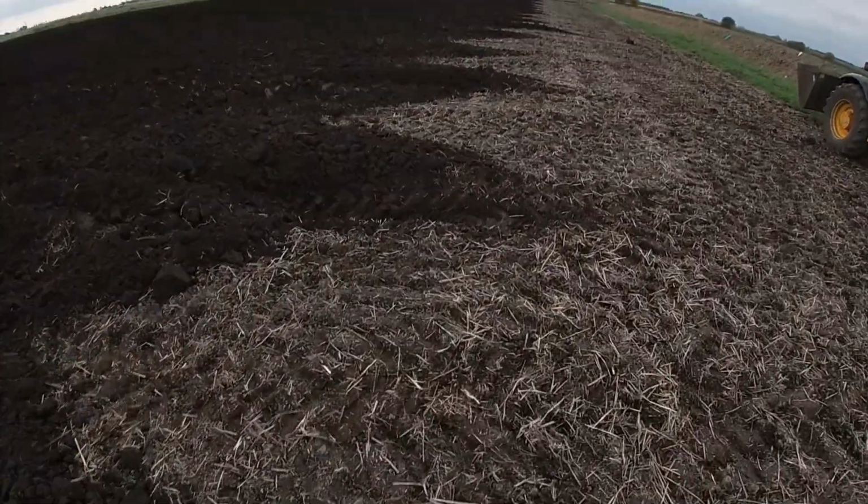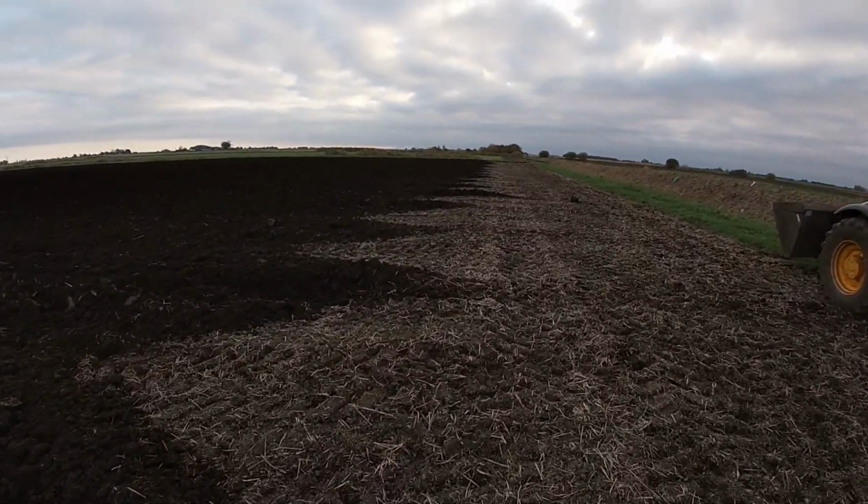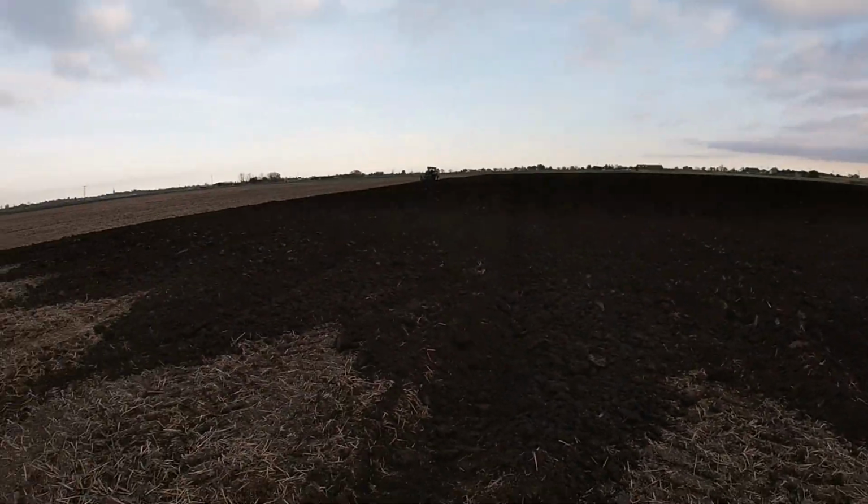Look at his ins and outs, look. He thinks he's match ploughing. Bless him. Right, so there's a bit of ploughing action sorted for you. That's actually the tractor we're thinking about trading in, but he's having a whale of a time on it now, so who knows. I don't know what we're going to do.